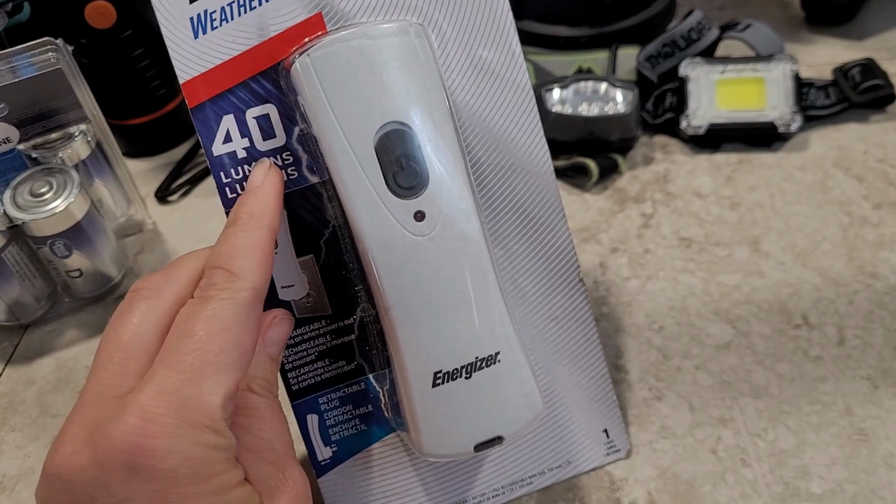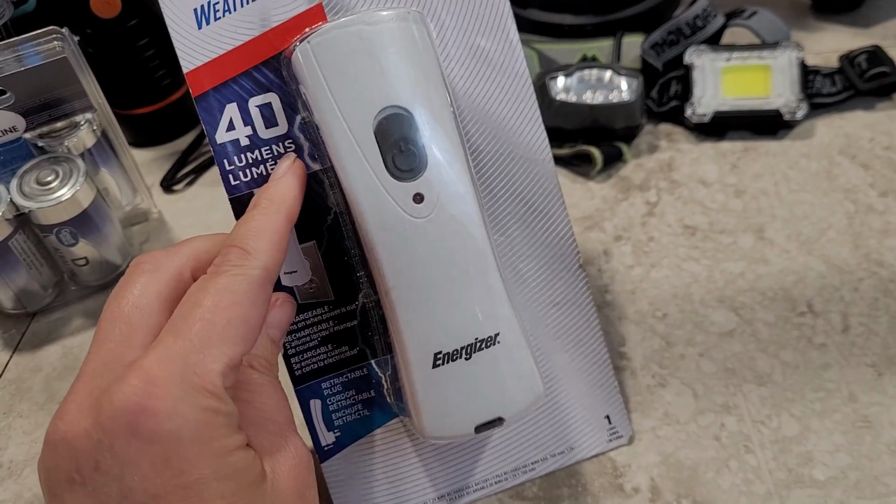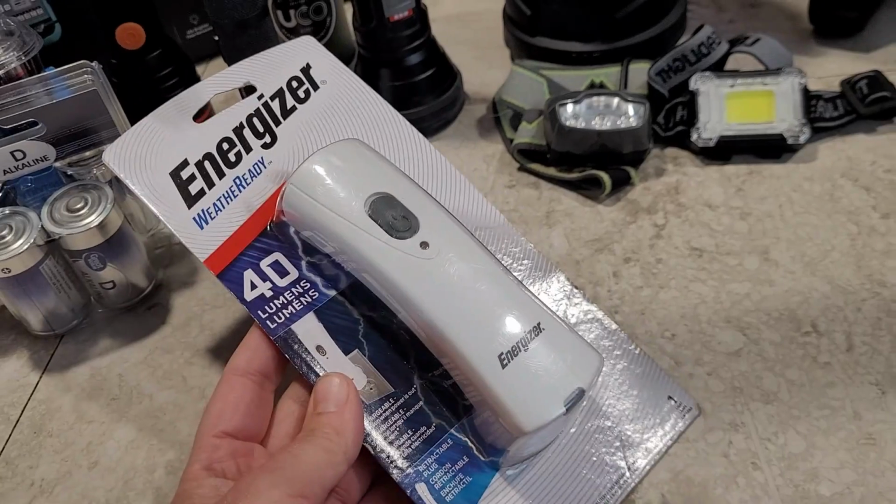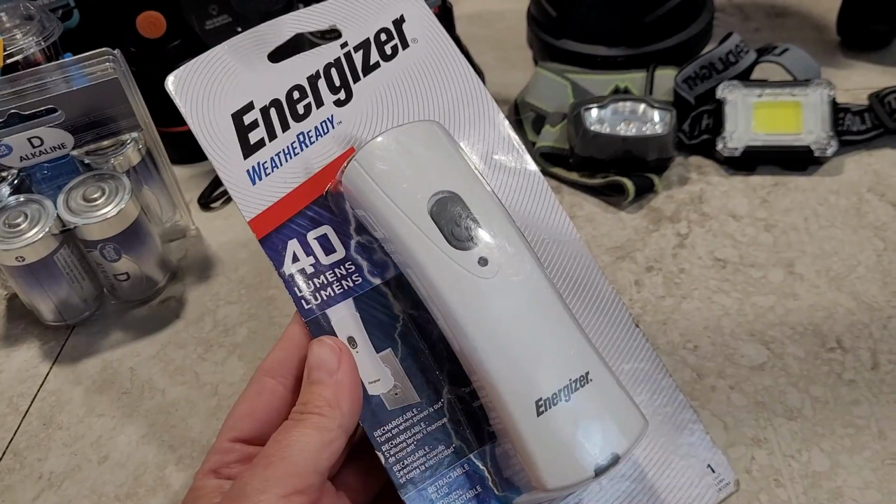Now, they're not particularly bright lights. They're only 40 lumens. But as soon as the power goes out, they will switch on and you will have a little bit of light in every room. So no one will be left in the dark unexpectedly.